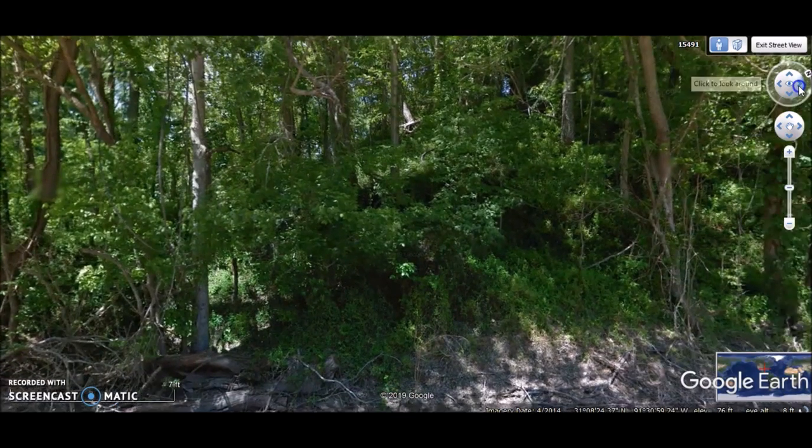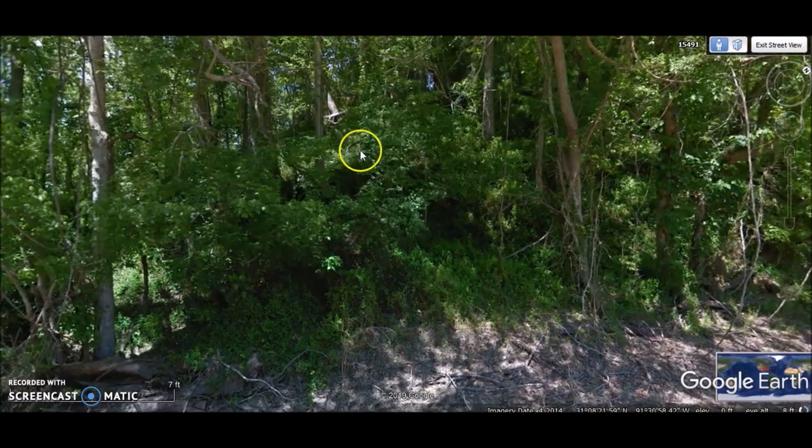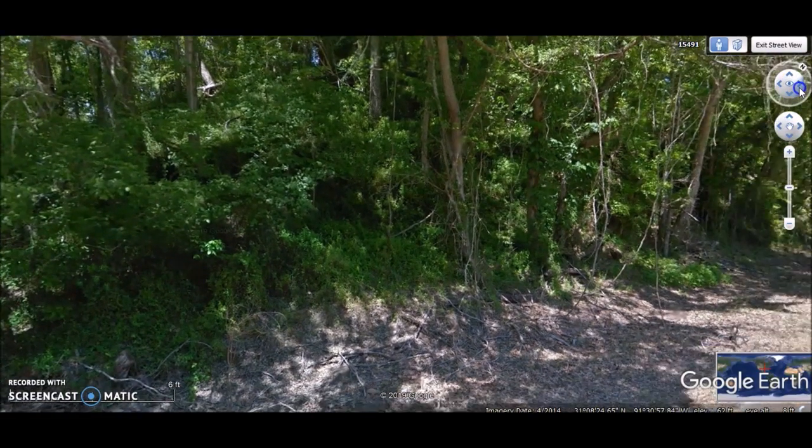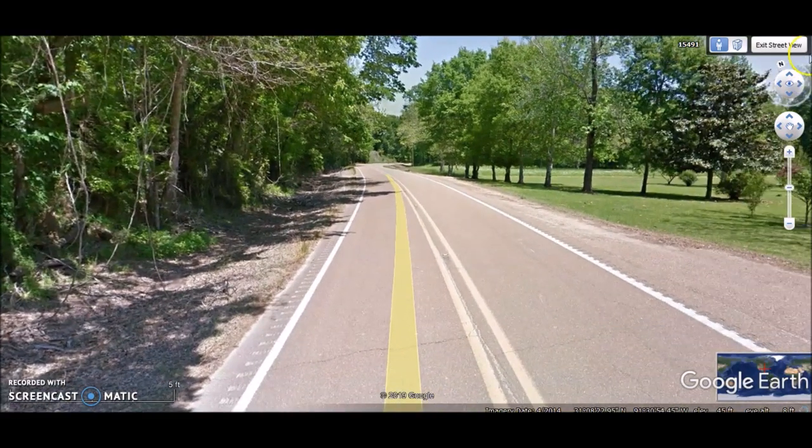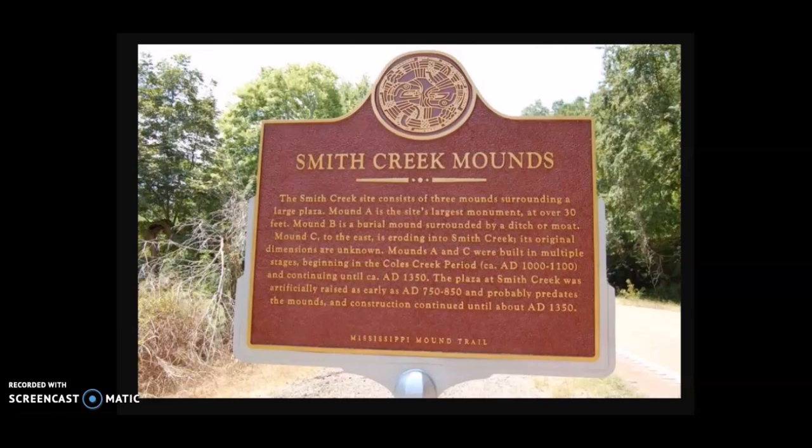And as we go a little further up the road, you can see the remains of the mounds in the woods here. And that is looking back at the old plaza to the ancient city here. But here they have a historical marker, even though the mounds are just kind of left by the roadside and unkept. It says the Smith Creek site consists of three mounds surrounding a large plaza.